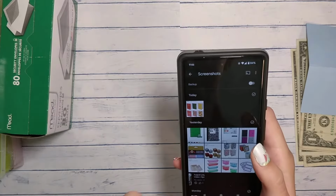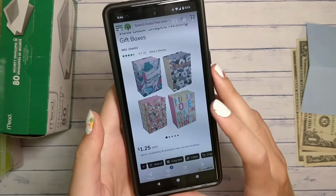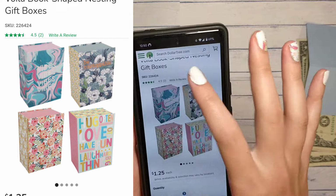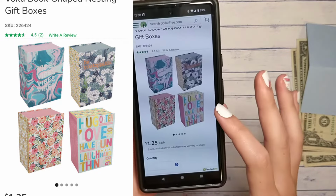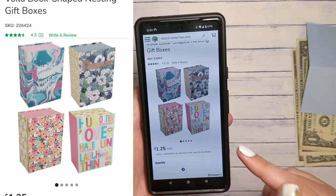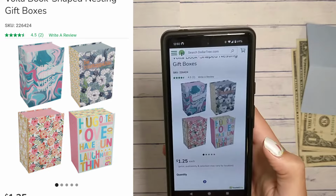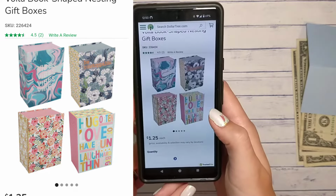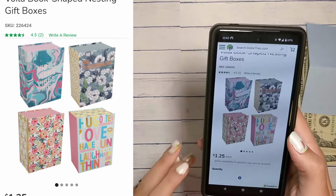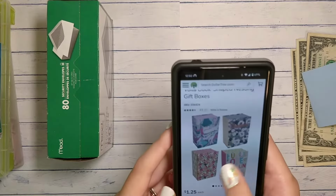Okay, and I did want to show you some other options from Dollar Tree that I didn't pick up for myself, but I think would also be cute. These gift boxes, I think they're called book-shaped nesting gift boxes. They're so cute. You can definitely use these. It doesn't give details of what size these are. I didn't see these at my specific store, but I'm sure you could find them wherever you live. And I think these probably would be a good size to put these in. If not, it would be good if you make the smaller envelopes like that.